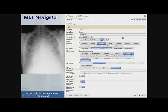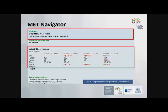And this is our MET Navigator, which is how we document every MET call now. It's composed of both smart text boxes and free text areas. It's a combination of clinical data and data that we know will be used in the future for auditing and research. The MET Navigator is smart, so it will automatically absorb data from previous notes of the patient to give me the history of the patient.